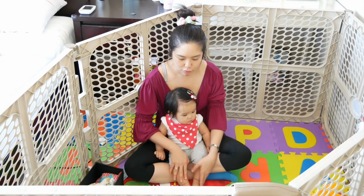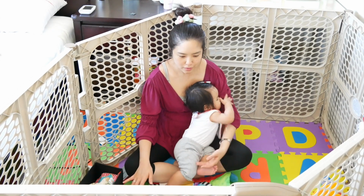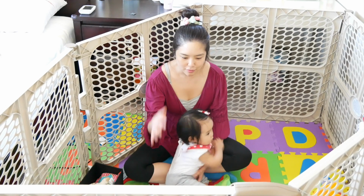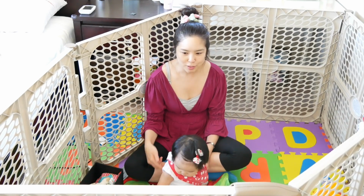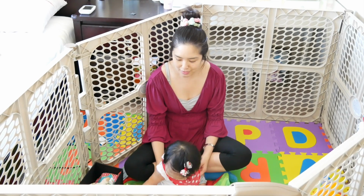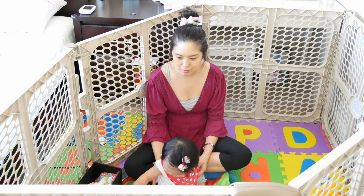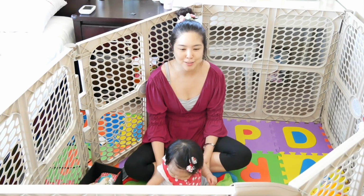So yes, she went from not sitting in her last video to knowing how to sit up like this. And she also knows how to crawl, and she can stand now. I don't know how she just developed so much in the last 2 months.